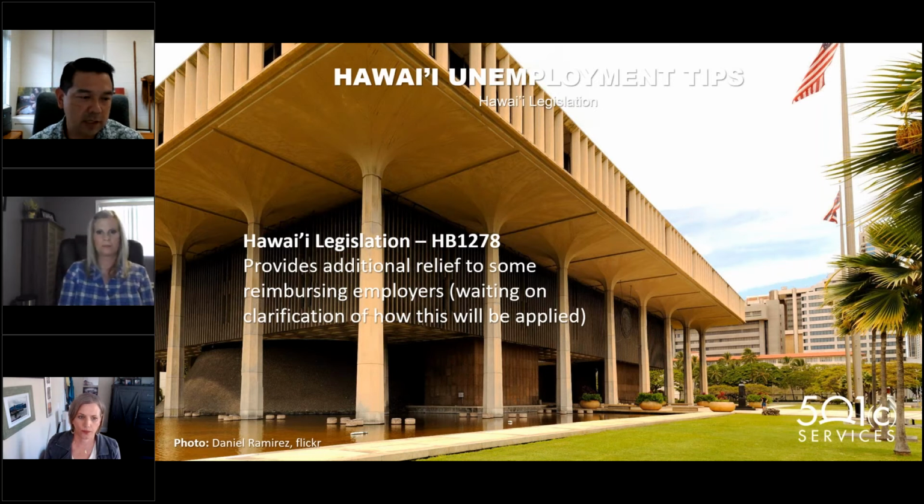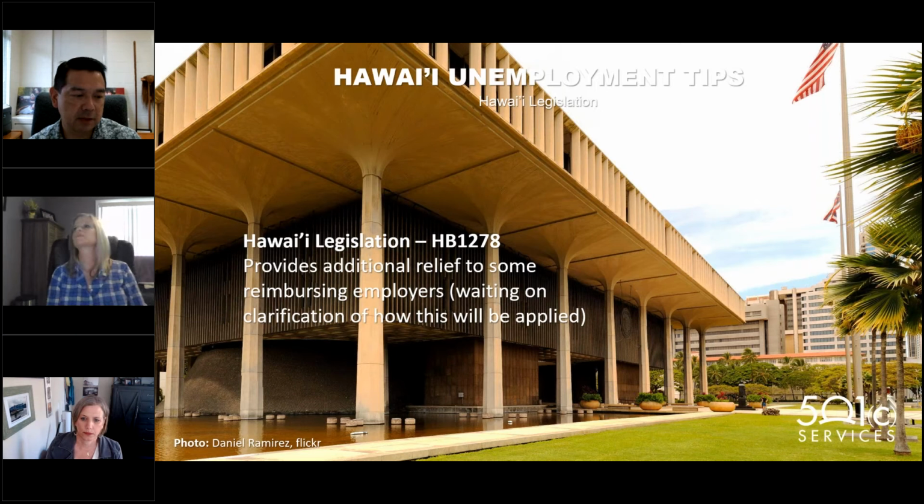If I looked at the last year, our costs were probably about $200,000, which we had to pay dollar for dollar. Nicole just talked about the federal legislation that provided that 50% relief, so at the end of the day, we had to cover about $100,000 of that, mainly because of those base period claims. When this bill gets fully interpreted and applied from March 2020 to March 2021, the Hawaii legislation, HB 1278, which was the first bill signed in this legislative session, should cover the other $100,000 for us.